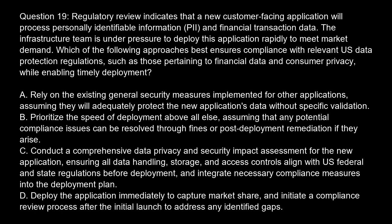Option C. Conduct a comprehensive data privacy and security impact assessment for the new application, ensuring all data handling, storage, and access controls align with U.S. federal and state regulations before deployment, and integrate necessary compliance measures into the deployment plan. Option D. Deploy the application immediately to capture market share, and initiate a compliance review process after the initial launch to address any identified gaps.